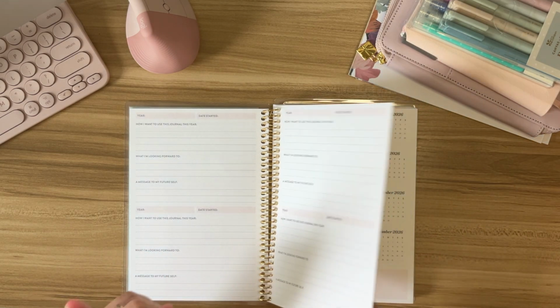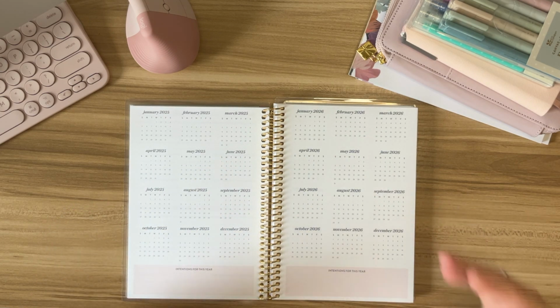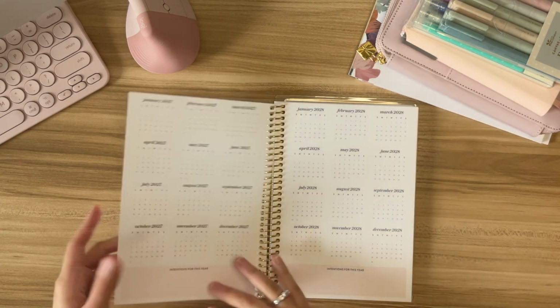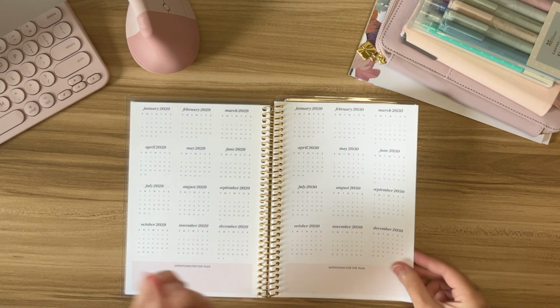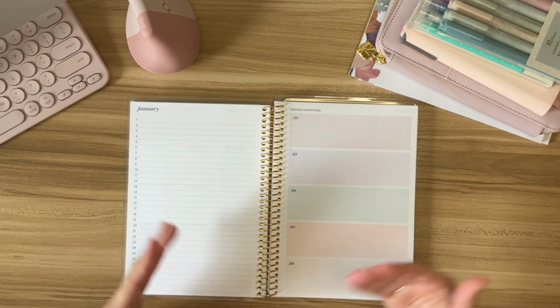And then they do have dated calendar pages in the front. So you do have some kind of a calendar reference that you can use. It's got 2025, 2026, 2027, 2028, 2029, 2030, which is really crazy to see these dates. And then it jumps into what the pages are.